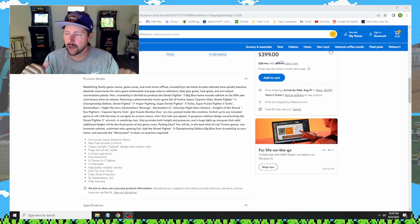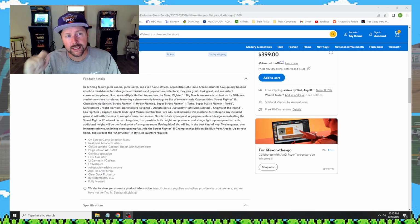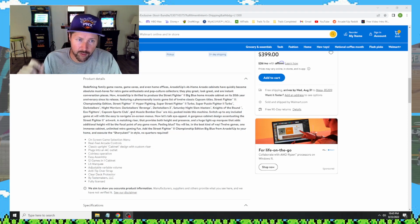The ones that I've played are Darkstalkers 1, Night Warriors, and Darkstalkers Revenge. I have that on this Marvel Superheroes. However, I have not gotten the opportunity to play Darkstalkers 3 because this Raspberry Pi 4 was not powerful enough to push it. So I'm very surprised that these new PCBs on the Big Blue are strong enough or powerful enough to play Darkstalkers 3.